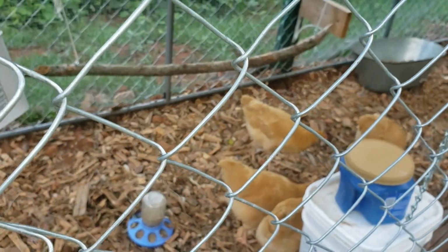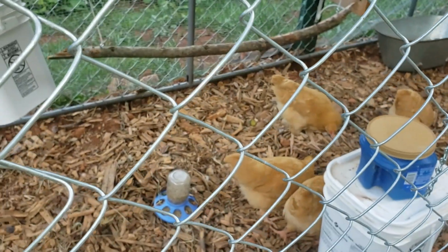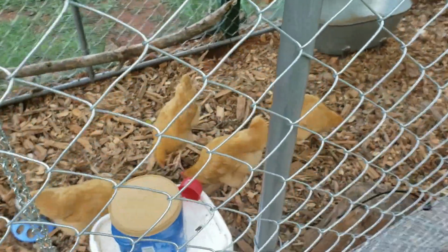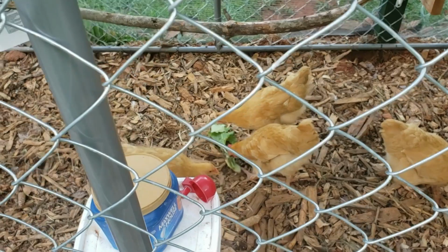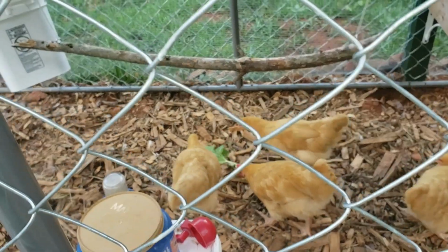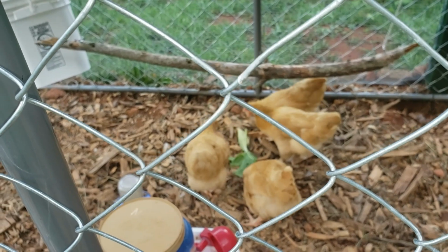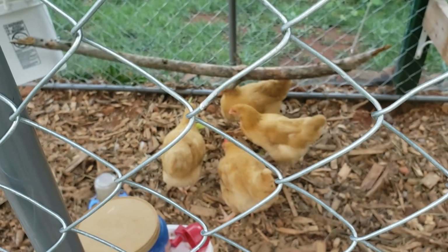Chicks are growing up pretty good. They're happy. I gave them some of the leaves that I plucked off one of the cucumber plants. I think it may have been a patty pan plant, but they're going after it. Good girls. Good girls.